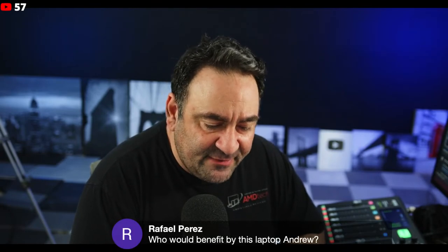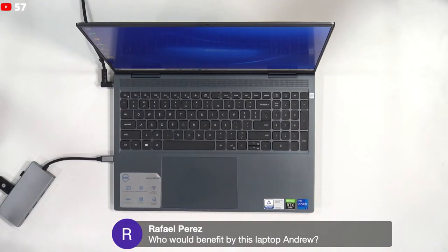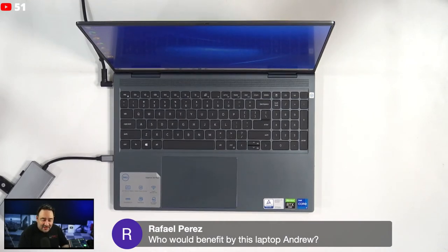Who would benefit by this laptop? Good question, Raphael. I would say a student would like this. I would say a content creator on a budget would like this. Somebody who would be looking at the XPS 15 or 17 might want to look at this to save some money. Not quite as premium, but very premium in its own right. Again, students, and again, a good general purpose laptop. I think it would appeal to a lot of people.